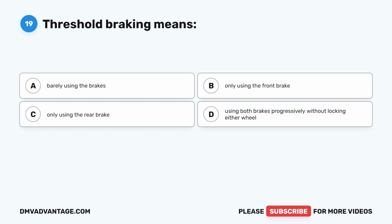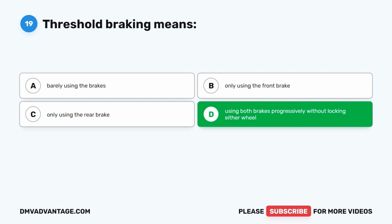Question 19. Threshold braking means A. Barely using the brakes. B. Only using the front brake. C. Only using the rear brake. D. Using both brakes progressively without locking either wheel. The correct answer is D. Using both brakes progressively without locking either wheel.